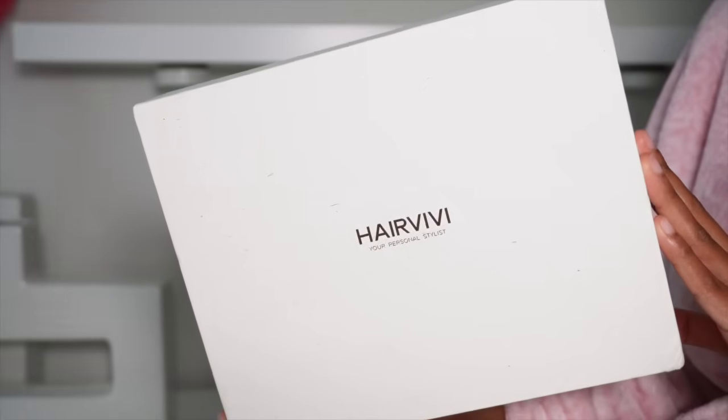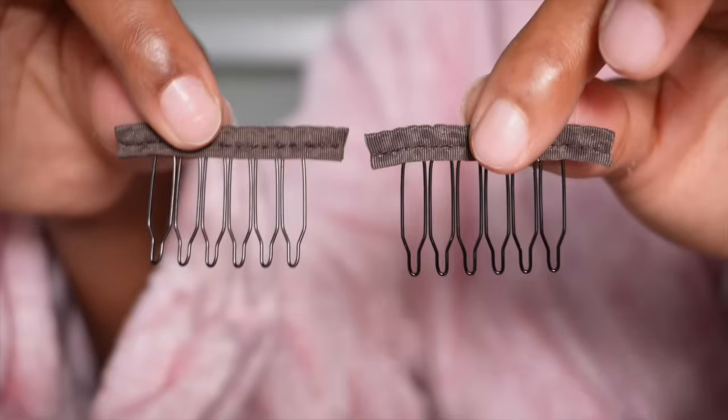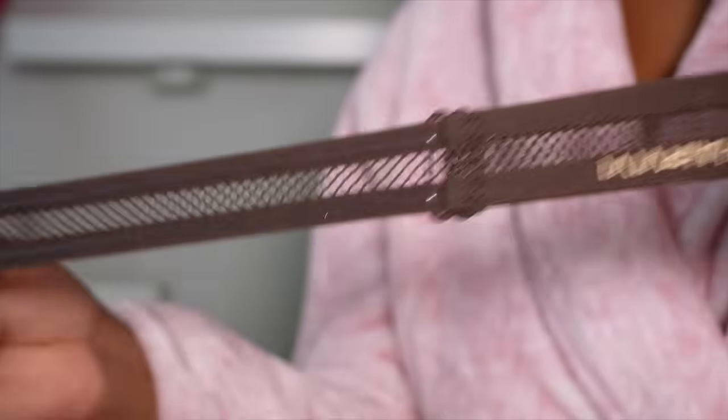Alright guys, so today we're going to be doing a full get ready with me. It's been a minute. It's going to be real cutesy, real girly with stepping out, turning heads, all the things. So I have a lot to do. I'm jumping straight into the hair portion of this video, and I'm showing you guys all the little goodies that come inside the box. And of course, you get the gorgeous wig.